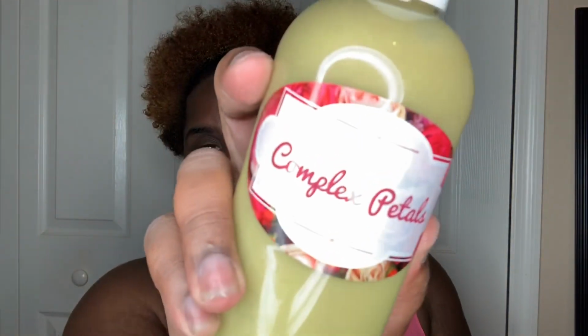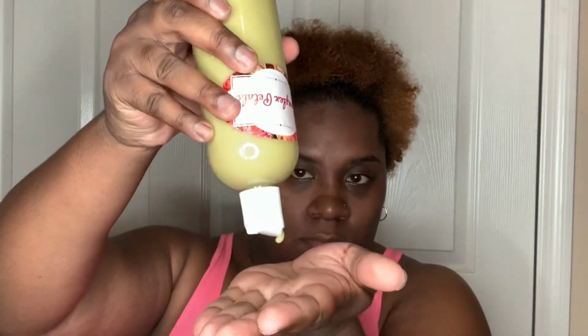Next, I'm using the hair mayonnaise that she supplied, and this is supposed to help really define your curls and help your hair grow as well. It's really great for your scalp, from what I read, and my hair actually felt really nice after I finished using this. It did smell pretty healthy, and I liked everything about it.